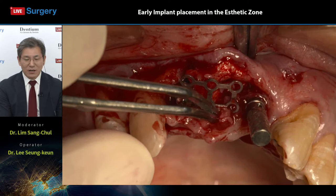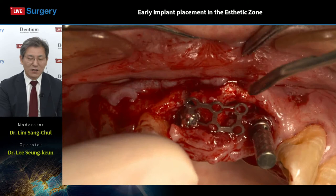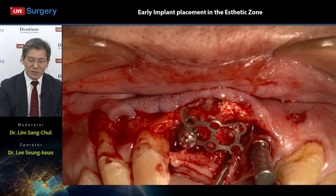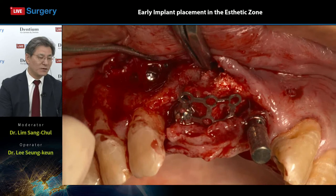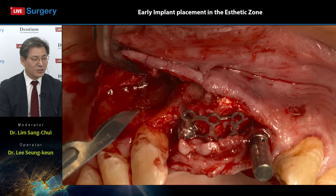When you have a socket preservation technique, the proper implantation time point will be after 4 months. Minimum 4 months should be waited when we have a socket preservation technique because of bone maturing, right? Bone graft materials maturing. So 2 months after extraction is not enough when you have socket preservation. You should wait about 4 months minimum, because of socket healing with new bone formation. But in this case, he didn't do socket preservation. So now, 2 months after extraction, he is doing the GBR procedure with the implantation, right?